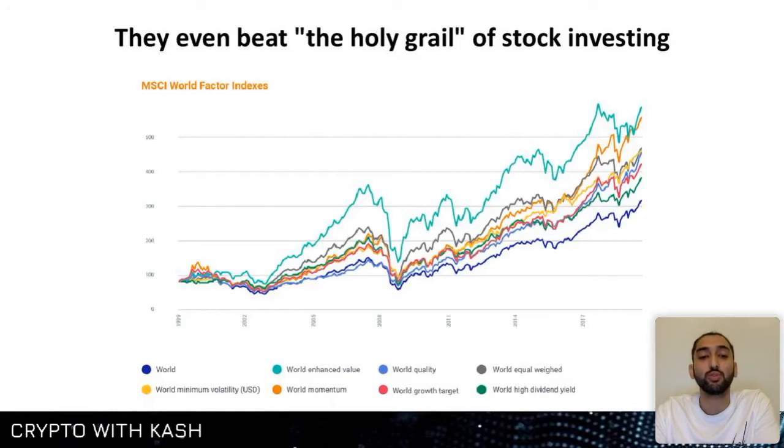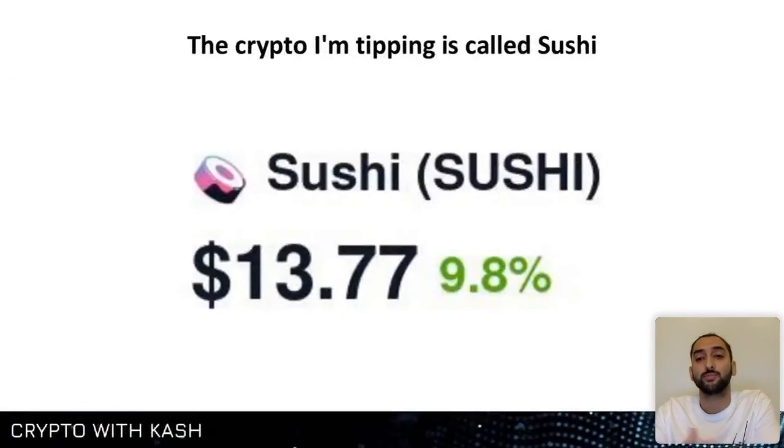As promised, let's walk through each of these factors with a real example taken from the Crypto with Cash portfolio. The name of this crypto is SUSHI, and it's currently trading at around $13, similar to BNB back in 2018. In fact, I really believe this coin could be the next BNB, trading in the hundreds of dollars over the next few months and years to come. And I think you'll agree with me once you see my 8-factor analysis. So let's get stuck in, and then afterwards I'll share my buy up to price so you can know the optimum price levels to buy this coin at.